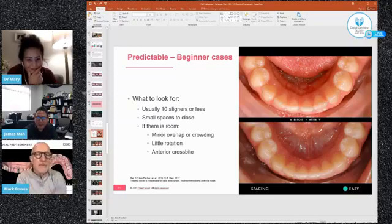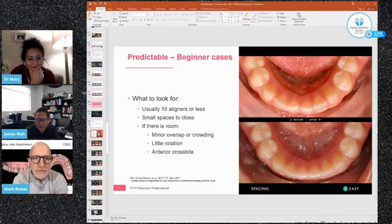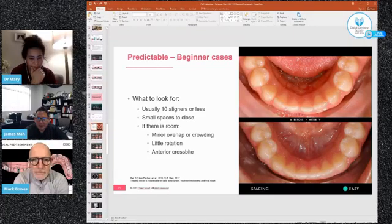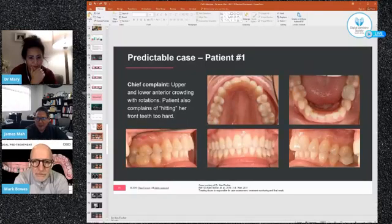These cases come from Dr. Fisher, but I wanted to show an assortment of these cases and what's very predictable. But the main thing is, look and see, this is obviously a very beginner case, but the minimal use of attachments in these cases. This is simple, a little bit of upper and lower crowding with a bit of rotation, and the patient complained a little bit of heavy occlusion in the anterior. These are very predictable and very doable.